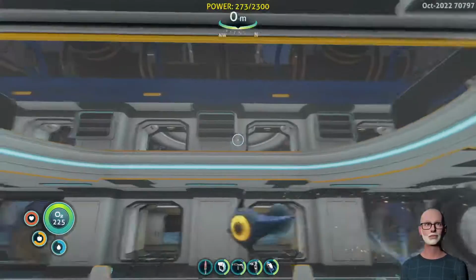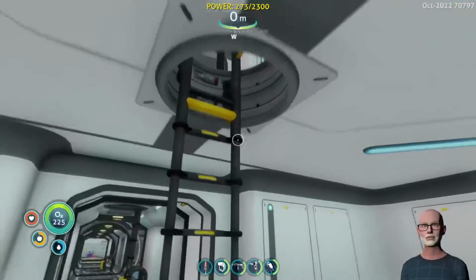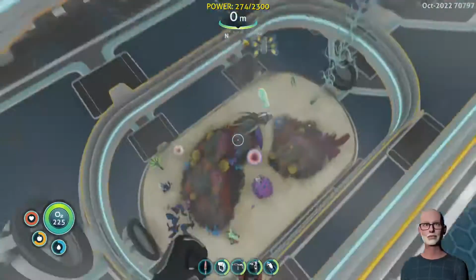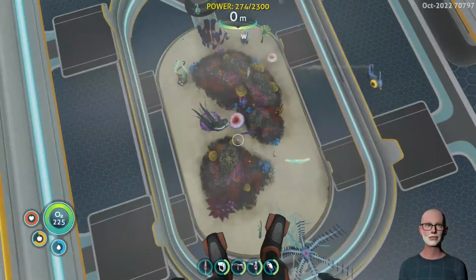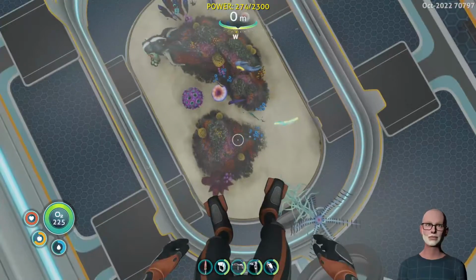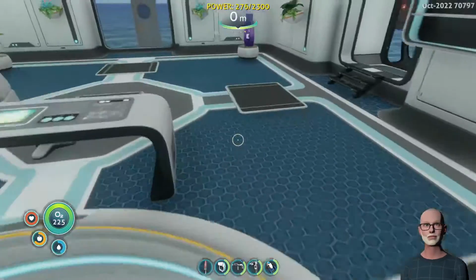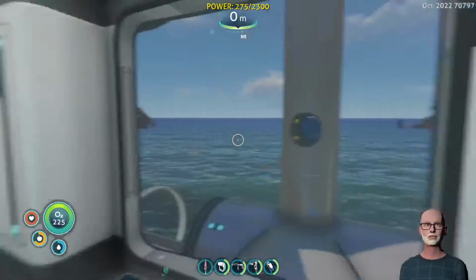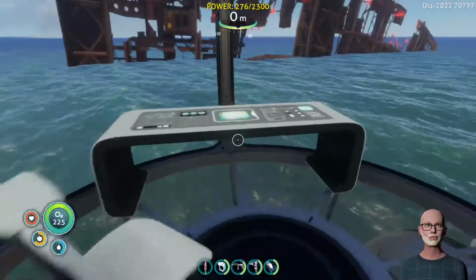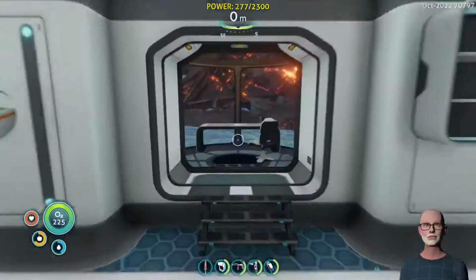If we go up here, we have some workstations here. We can look down here. This is another thing, but I just put random fish in this one. But we can have another workstation area with the workstations that I showed earlier.